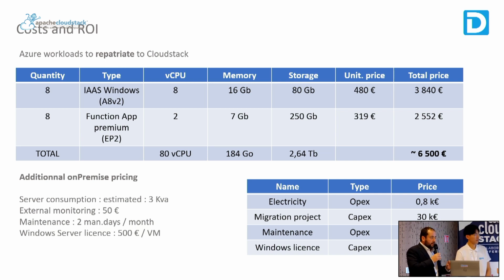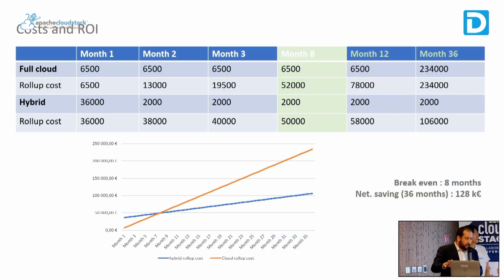And on a monthly basis, we estimated around 2k euro for electricity and maintenance. If we compare this price, we can see that there is a real quick break-even. It's only 8 months. Of course, in the first month, the hybrid solution costs a lot because you have to pay for the build project. But very quickly, in 8 months, you achieve the break-even.